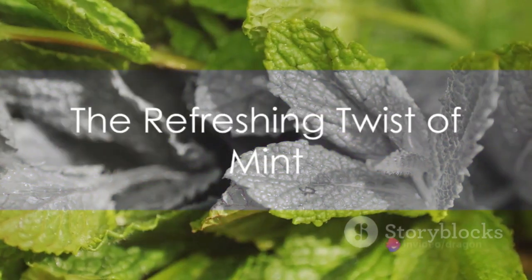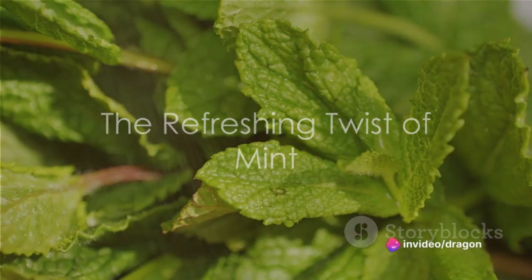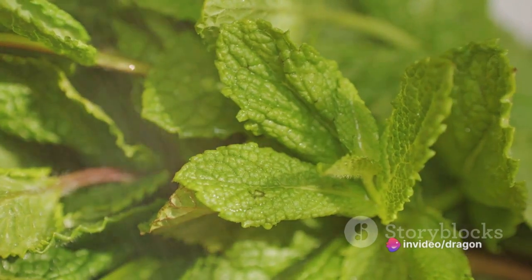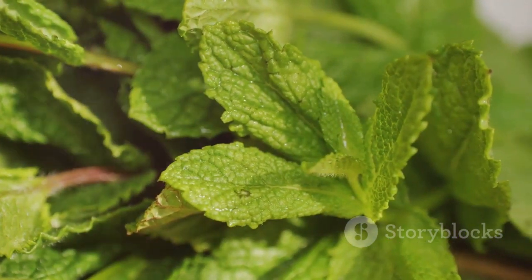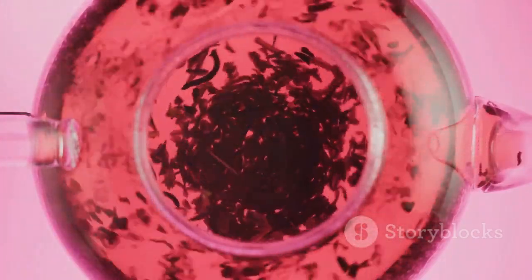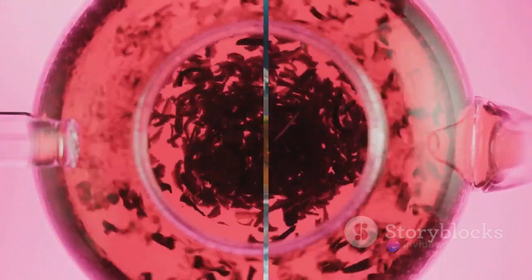First on our list is the ever-refreshing mint. Whether it's spearmint or peppermint, the cool and invigorating essence of mint adds a delightful twist to hibiscus. The combination creates a harmonious blend of tartness and freshness that's perfect for a revitalizing drink.